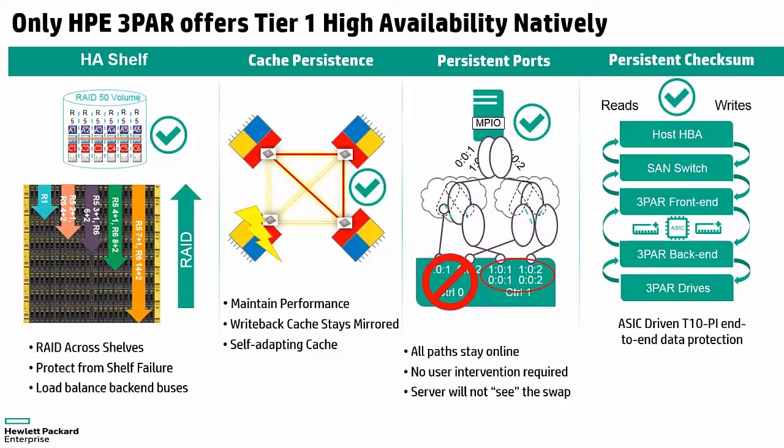So those critical databases and applications only see a very, very short couple millisecond pause, and then they just go on without interruption, without all the drama, without generating all the alerts. And last but not least, having that persistent checksum capability built into 3PAR means that we're doing data integrity checking all the way from the host HPE to the drive and back again.